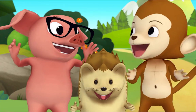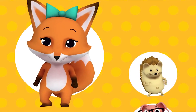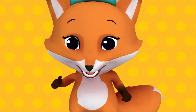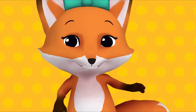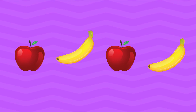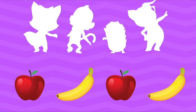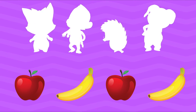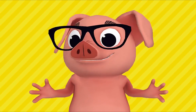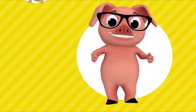Let's have a pattern party! Yeah! Patterns repeat! Patterns repeat! When I say a pattern, repeat to the beat! Yeah! I'll say a pattern. To the beat.